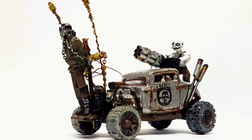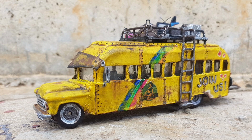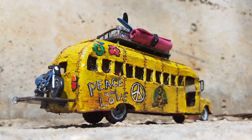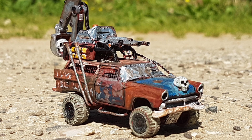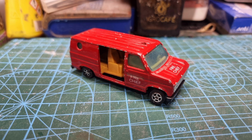And so I've started to think about what could be the right car for this build. On one of my previous builds, I've already used this car with Max at the front and the Warboy at the back, and this bus as well, which was very nice but difficult to build, and also this car, but I never used a van. I wanted something more relaxed, and I found a nice van at a local flea market, and here it is, a fire chief van.